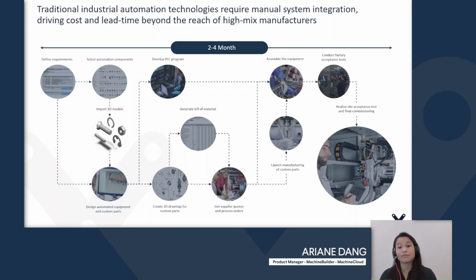Eventually, he would receive them and start assembling the machine, loading the software, and starting his factory acceptance test. Only several months later, he would go to his client delivering a fully functioning machine. This whole thing is a project and it takes months to complete because most of the tasks here are manual. They shift from one environment to the next and move data from one data set to the next. In fact, there's nothing more manual than industrial automation until we've put Vention together.